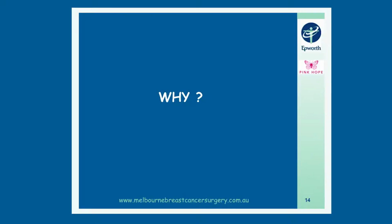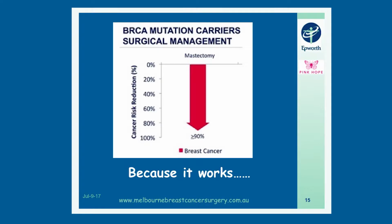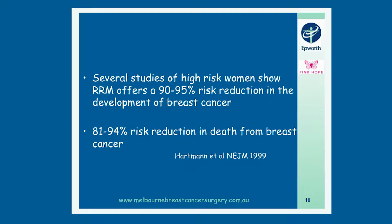So why would anyone consider undergoing a potentially radical operation such as risk-reducing mastectomy? Well, I guess the basic reason is that it is the most effective strategy. There are various models looking at the potential risk reduction with bilateral risk-reducing surgery, but most of the studies tend to indicate that risk-reducing mastectomy offers probably at least a 90 to 95% risk reduction in the development of breast cancer.